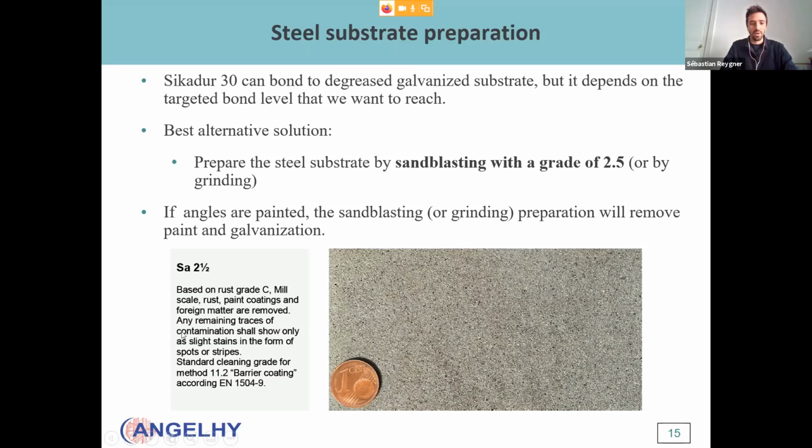The important sentence is the following: any remaining traces of contamination shall show only as slight stains in the form of spots or stripes. If angles are painted, the sandblasting preparation will remove paint and galvanization. So it's really important to proceed to the application of the laminates just after the substrate preparation, or to protect the substrate after preparation for the future work in order to avoid any start of corrosion.